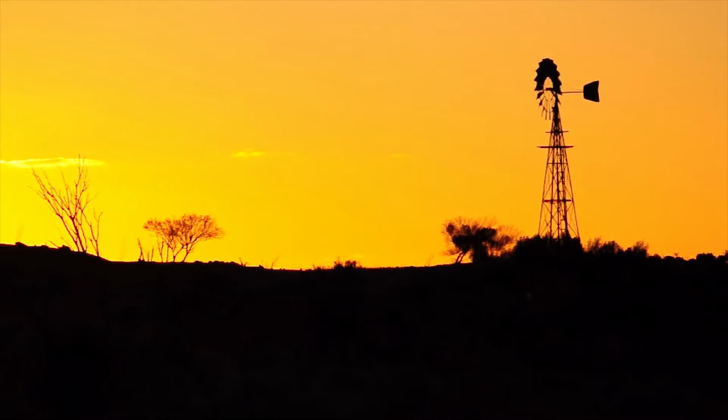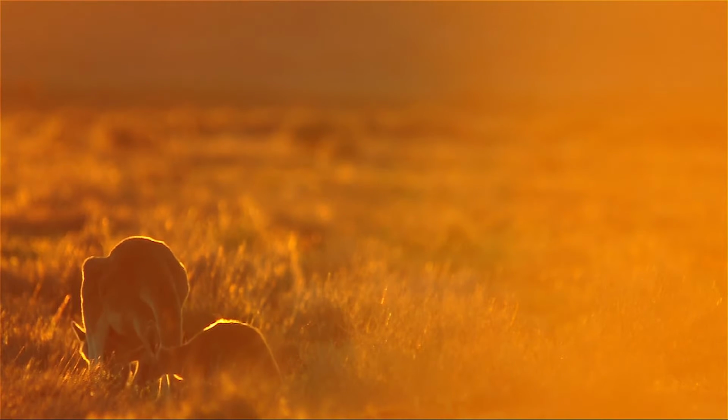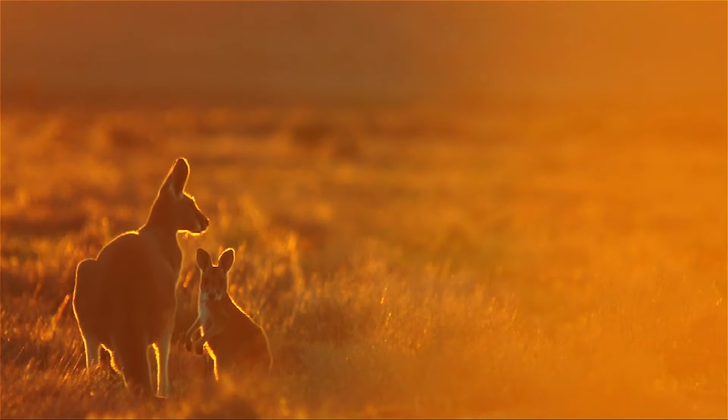I've been coming to Fowler's Gap field station, which is located about 1,000 kilometres west of Sydney in the Australian outback, for the past 11 or 12 years. And given the amount of time that I've spent out here, I think it's quite a special place for me, I guess, and I almost feel like home here.